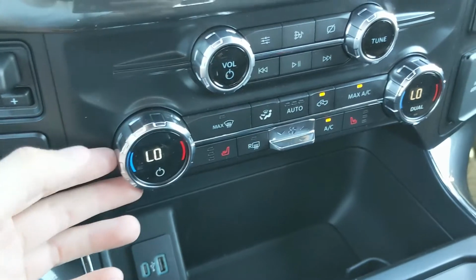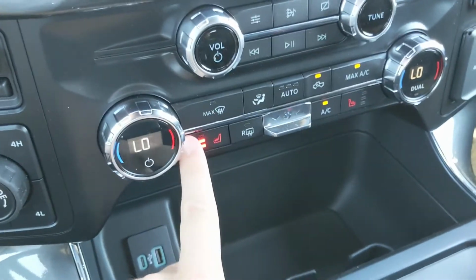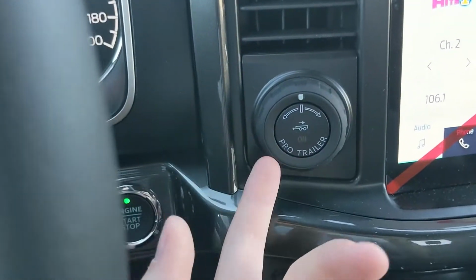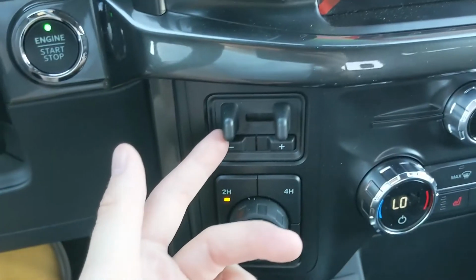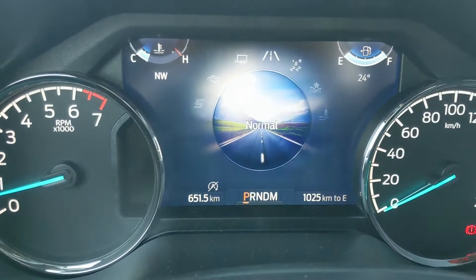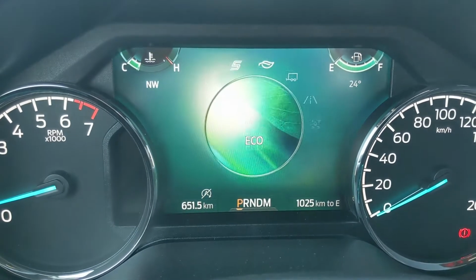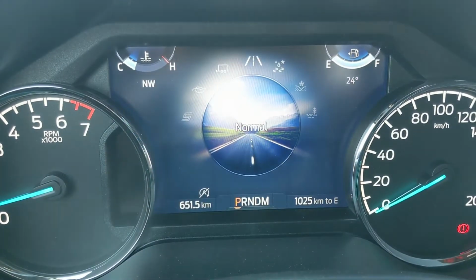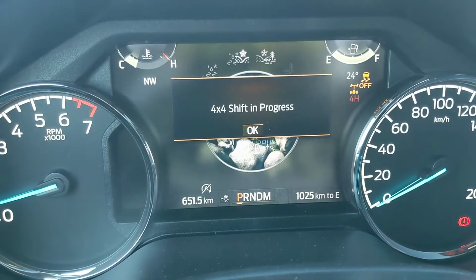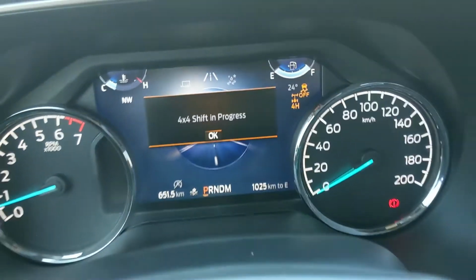Moving down from your screen, you have your media controls, and then you have your climate controls here with dual zone front climate and also heated front seats, so you can stay cozy in the colder months. To the left of that, you have your Pro Trailer Backup Controller, Trailer Brake Controller, and 4x4 controls with a locking rear differential and your drive mode selector. You have normal, tow haul, eco, and sport, and then on the opposite end you have slippery, deep snow, sand, and mud ruts, so you can customize your driving experience a bit there.